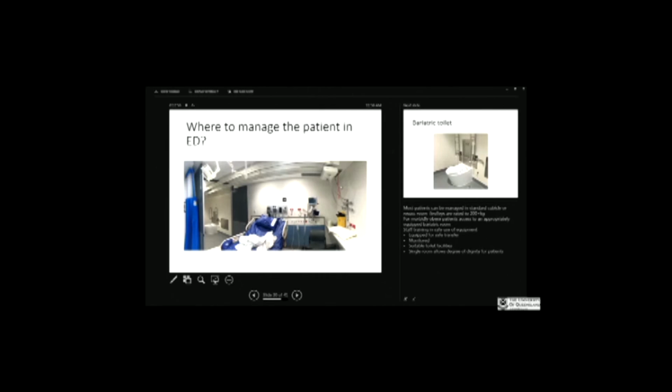So where to manage the patient in ED? Most patients would be managed in a standard cubicle or resus room, and the trolleys are rated to 200 kilos plus. For some patients, particularly morbidly obese patients, they're better managed in an appropriately equipped bariatric room. The staff need to be trained in the use of the equipment.